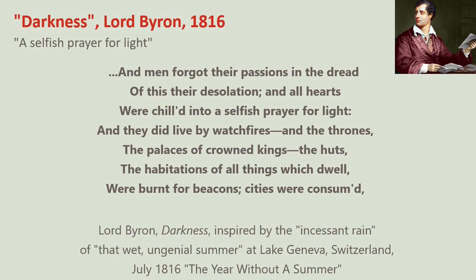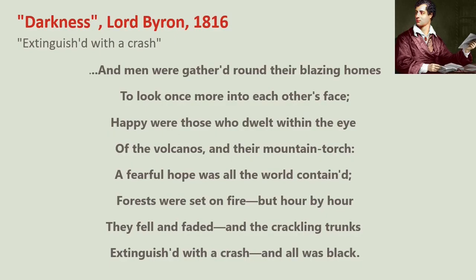And they did live by watchfires, under thrones, the palaces of crowned kings, the huts, the habitations of all things which dwell were burnt for beacons. Cities were consumed, and men were gathered around their blazing homes to look once more into each other's face. Happy were those who dwelt within the eye of the volcanoes and their mountain torch. A fearful hope was all the world contained. Forests were set on fire, but hour by hour they fell and faded, and the crackling trunks extinguished with a crash, and all was black.